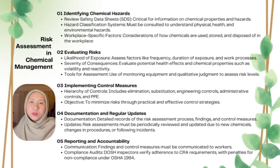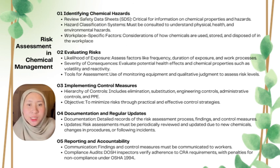Next, I'm going to talk about risk assessment in chemical management. Firstly, identifying chemical hazards. Risk assessment starts with a thorough review of the safety data sheet to ensure we understand the chemical properties and hazards. It's also important to consider workplace-specific factors such as how chemicals are stored or disposed of.